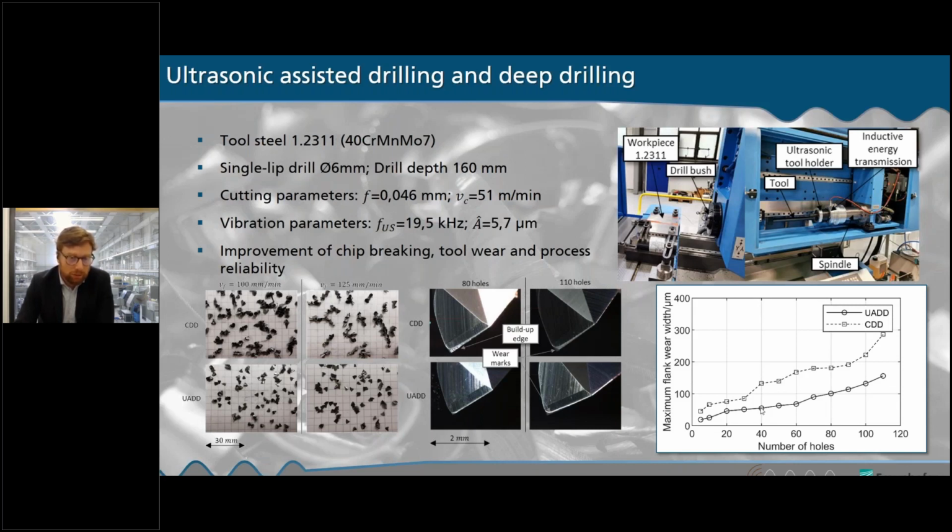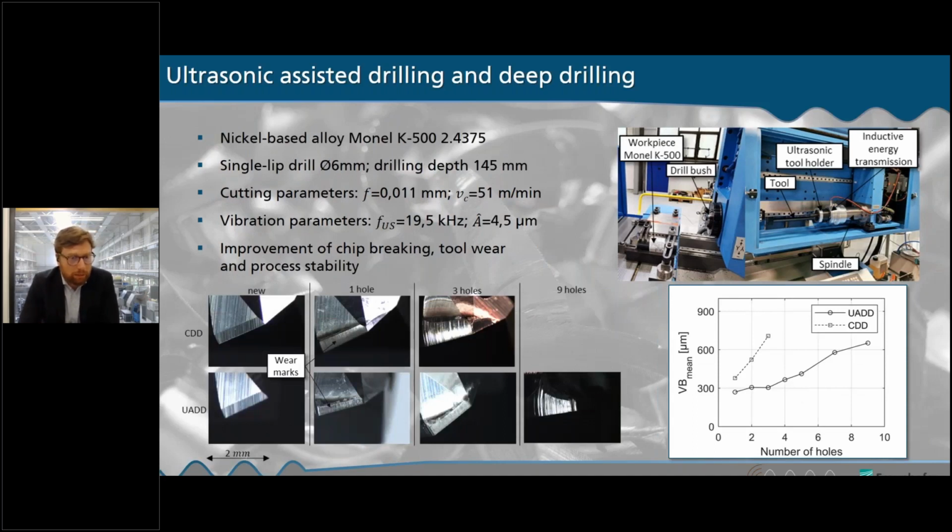And then in the industrial application, it is possible to save tool cost, but on the other hand, it's also possible to increase the cutting parameters again to maintain the tool wear, but getting cost efficiency through higher productivity. And the last example is a special cutting process from a nickel-based superalloy, which is called Monel K500. Here again, a single lip drill with a diameter of 6 mm, but a drilling depth of 145 mm. The parameters are 11 microns feed and 51 meters per minute cutting speed. And the vibration parameters, again, 19.5 kilohertz vibration frequency and 4.5 micron stroke.